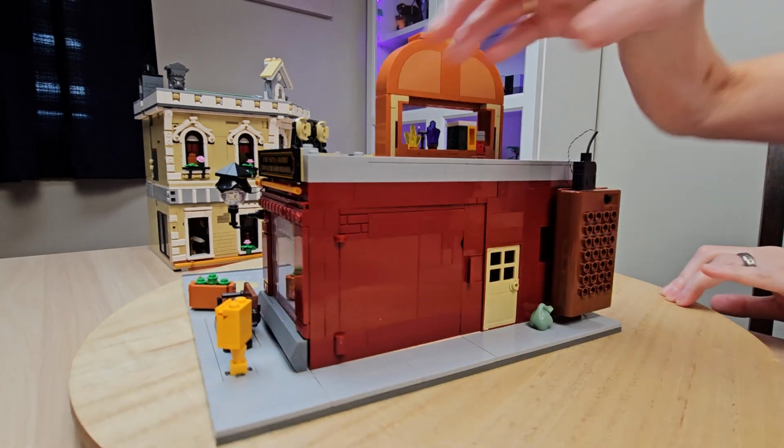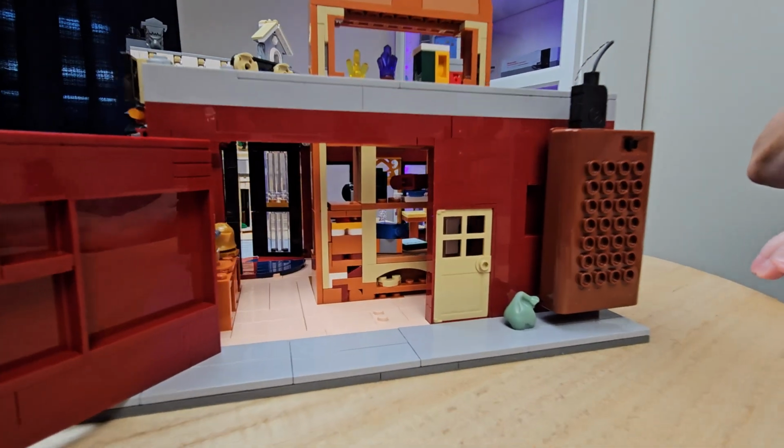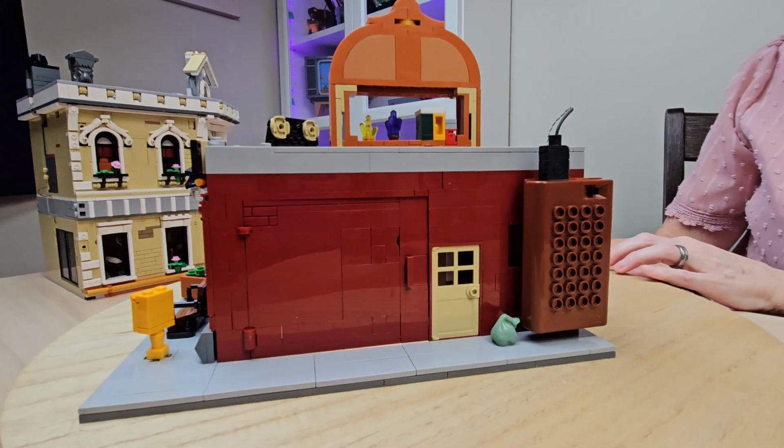Then we've got this bay door here, loading door, I guess, where you can load in all the new antiques that come to the store. Another back door and a bag of garbage at the back.